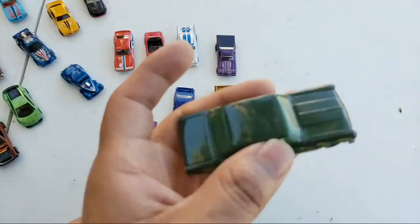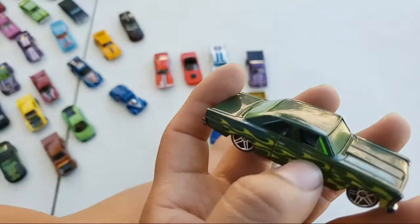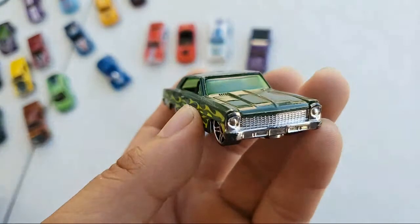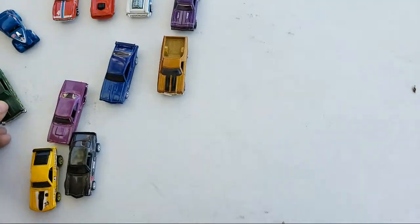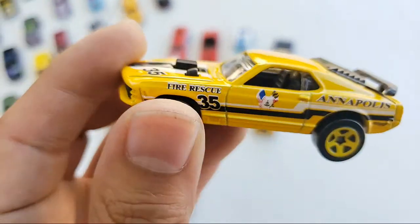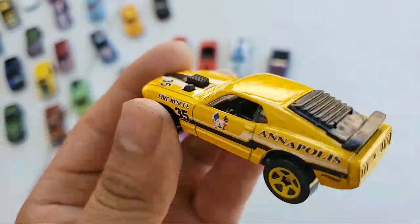Is this the one where you found it on the live video with these cases? Yeah, this is the live. This last weekend. This is everything from last weekend, except some of the first JDMs we showed. And then this is a fire rescue.